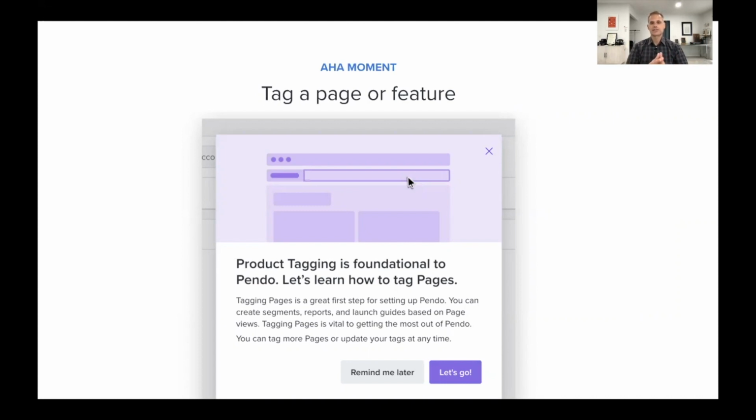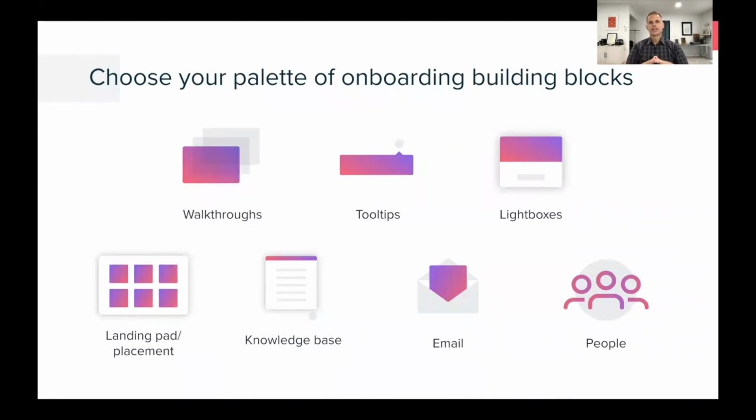Maybe there are things that exist inside your product area, and you want to run analytics for those given features, those buttons, those pages, and so forth. This is one of the key aha moments for Pendo Free. Because it's a new account, this stuff hasn't been tagged yet. Your coworker hasn't necessarily tagged that button that you care about or that page that you care about. And so you have the opportunity to tag that button, to tag that page. And so we create this guided experience where we walk you through how to tag pages and features inside of Pendo.